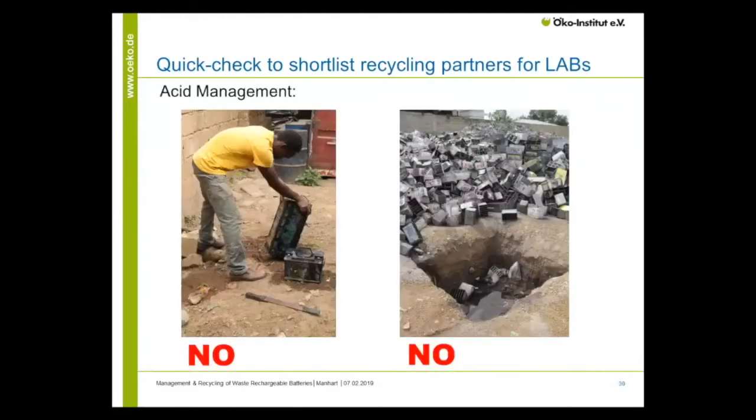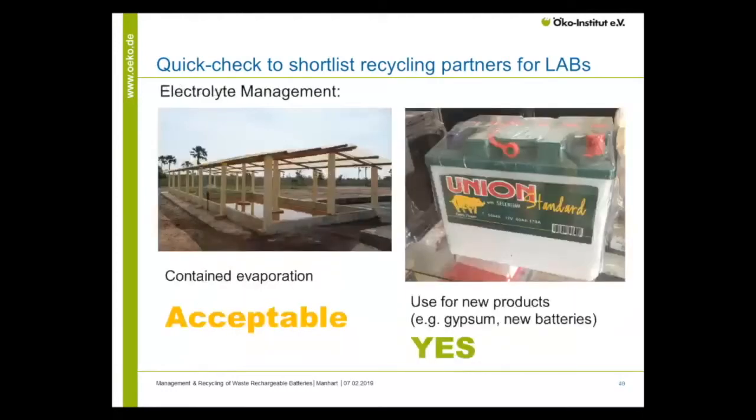Acid management. No acid drainage like this. It sometimes happens in the supply chain. It also happens very often in the facilities. To the right, this was a picture taken in a formerly registered lead smelter. Acid management, to the left, this is not the best way, but it's acceptable. The acid is going into a pond for controlled evaporation. It's better to recycle the acid, and you can use it to produce gypsum or to manufacture new batteries. So basically, you can make a saleable product out of it. So the way the company manages the acid should also be in the focus of your quick assessment.